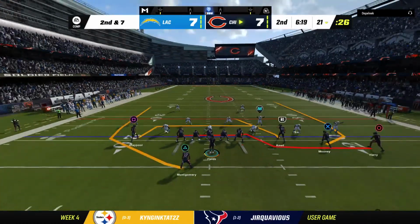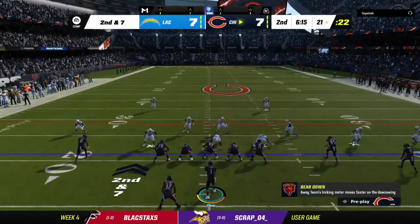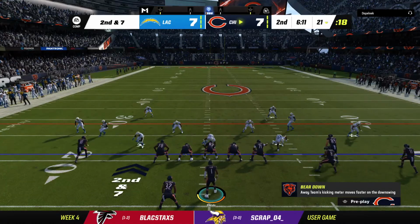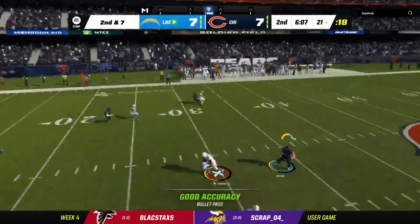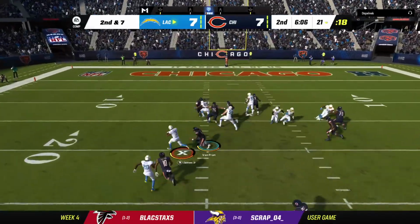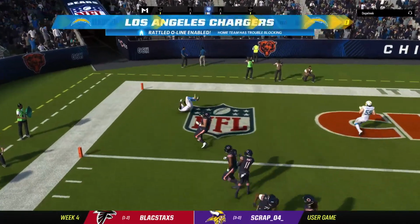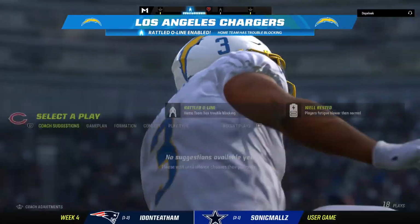The last run got 3. Now here's 2nd and 7. Fields. Oh, he tries to force it in, and it's intercepted. Derwin James with a pick. And he brings this one back. It's a pick 6 and a Charger TD.